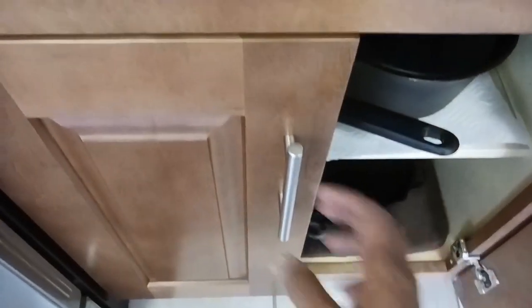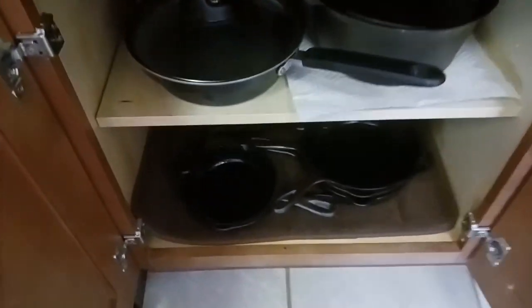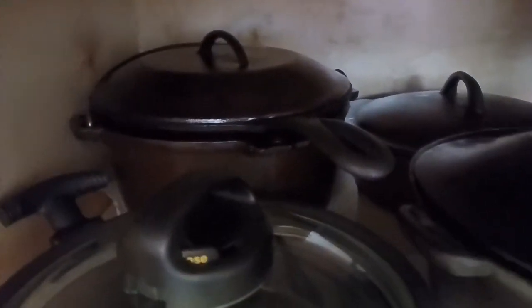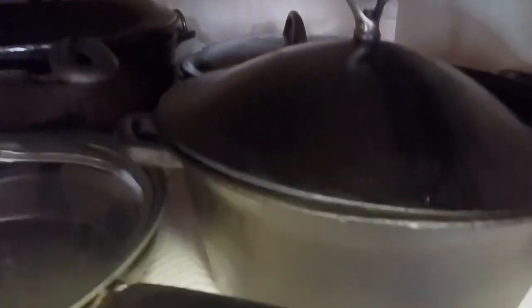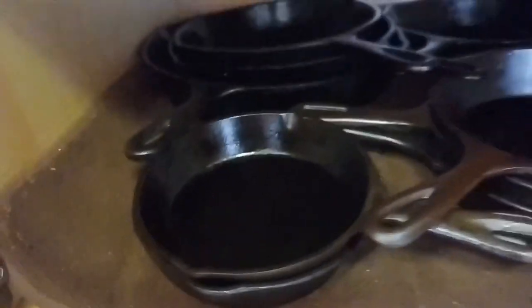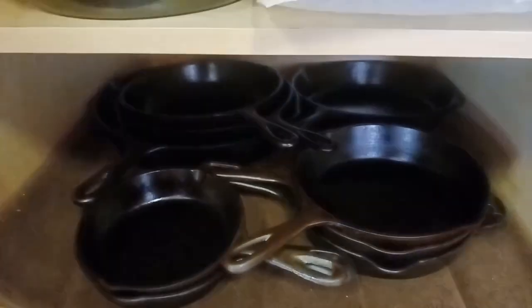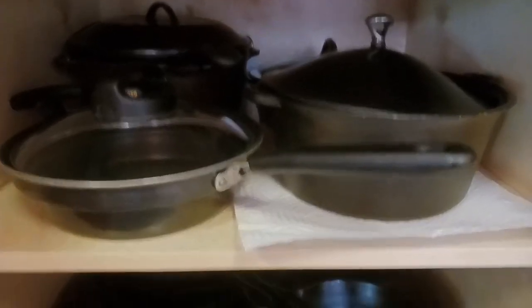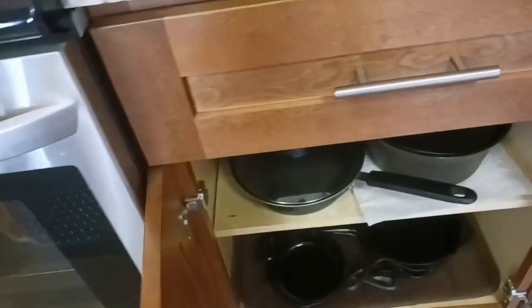Now this is a cabinet where I store all of my beloved cast iron. Let's see if we can get back there. As you can see, I have several cast iron pieces. All of my cast iron skillets. I have large ones, I have medium, I have small. But this is my total home for my cast iron. And a lot of that stuff I got from thrift stores, flea markets. Didn't pay very much for it at all.